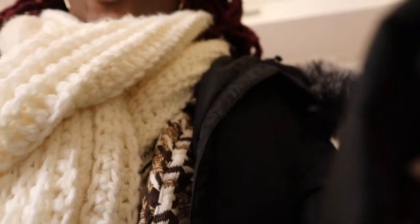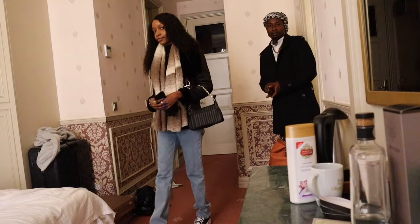And then my usual black puffer jacket on top. So, yes. And a scarf. I do layer up because I do not like the cold. And the cold doesn't like me. Okay, let's see what everybody else is wearing.